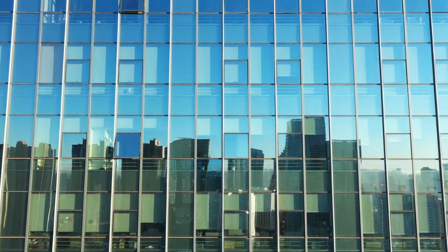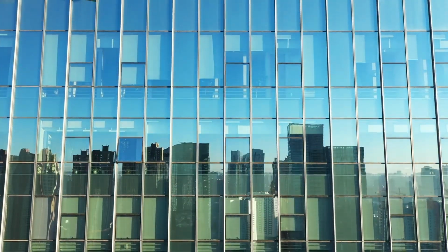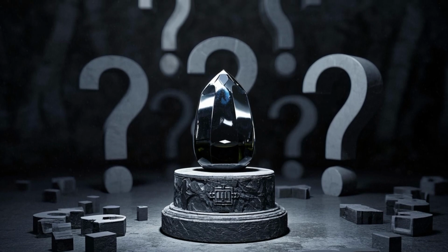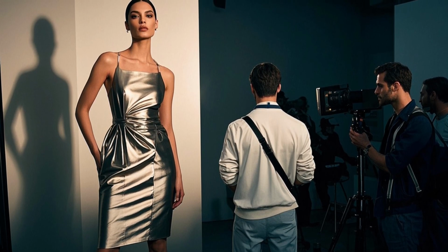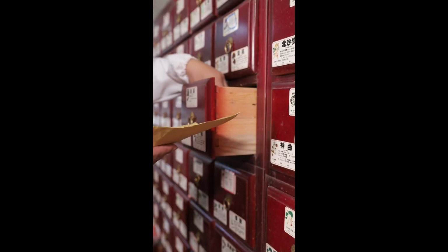Advertising is everywhere, and now you know what's really behind those polished pixels and catchy slogans. Remember, if it seems too good to be true, it probably is. The next time you see an ad, ask yourself, am I seeing reality or just another carefully crafted illusion? Because in the world of advertising, what you see is rarely what you get.